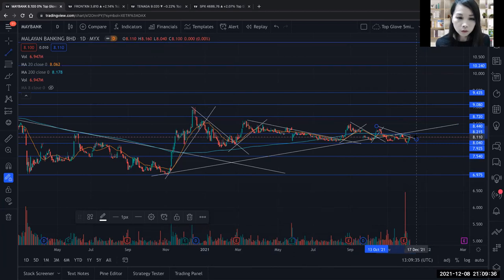As you can see, we can use the moving average to help us draw a nicer trend line, so that when the price breaks above two lines, the 20-day moving average and the white color trend line together, it will be more powerful. So the breakout will be more impactful.